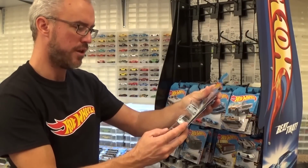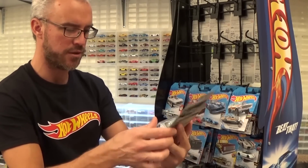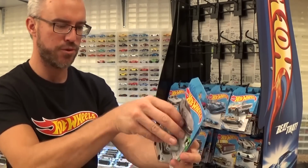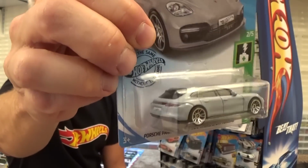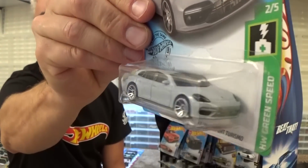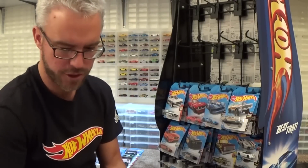And then into the Hot Wheels Speed Machines. I only got 2 of these, and the first one I'm showing you is a peg warmer. It's still hanging around here, the Porsche Panamera. I personally think it's great. Love the simple gray paint job and the taillights and headlights being finished on it.